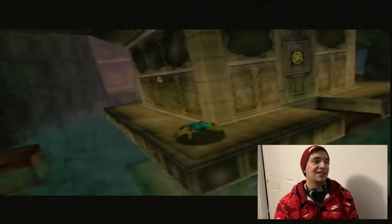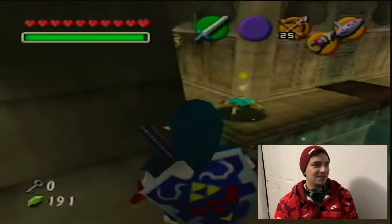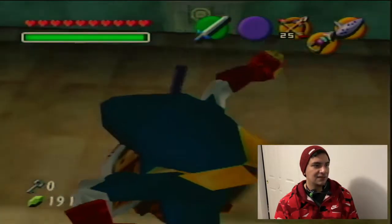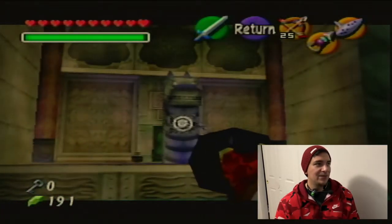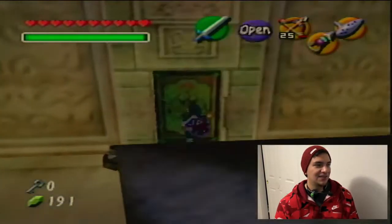And we're ready. We're ready to head into the boss temple, the boss fight. We have the Longshot, which will now reach over here. We have the boss key. We have hearts, we have fairies, we have a blue tunic. We're just ready to go.